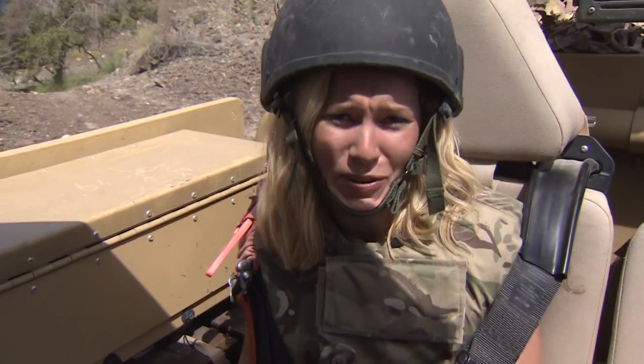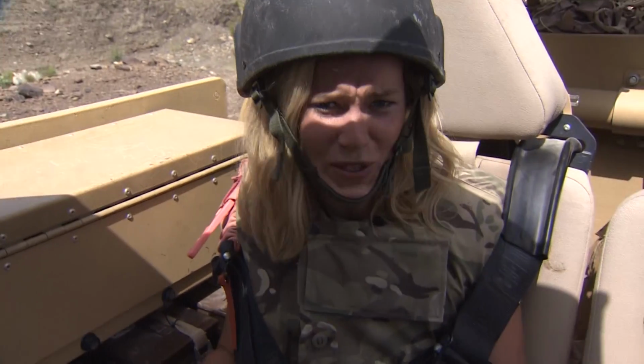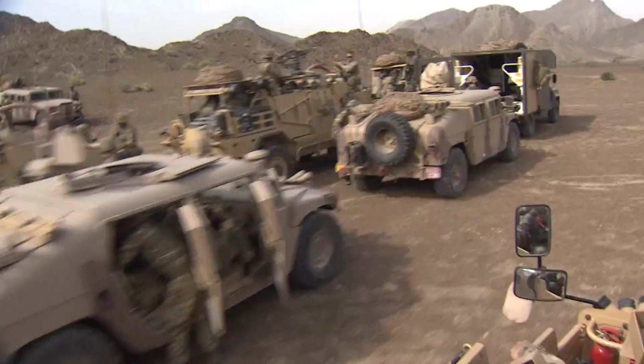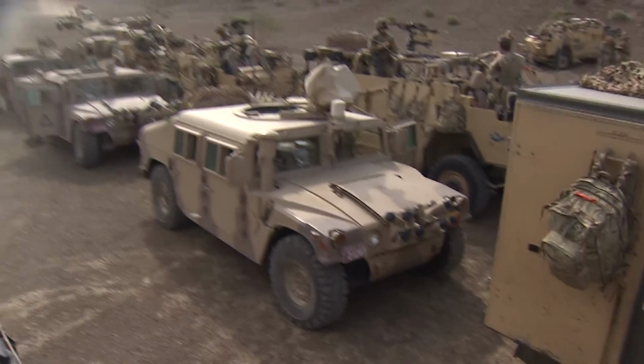And I know I'm wearing all of this protective wear, but after hours of travelling in these, one thing that shocked me was that they're actually quite comfortable. Slightly more important than my comfort was how the vehicles performed, and the men on the ground were happy.